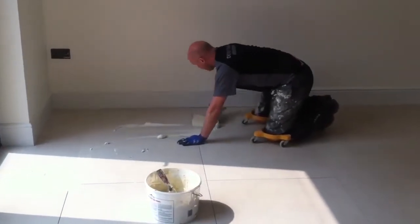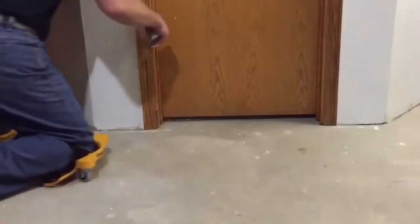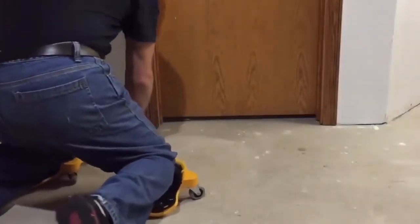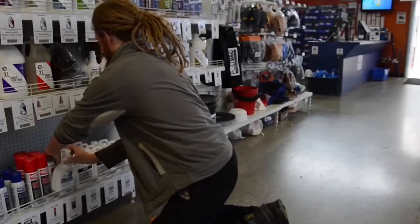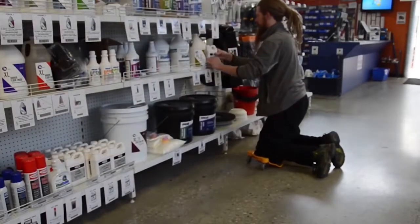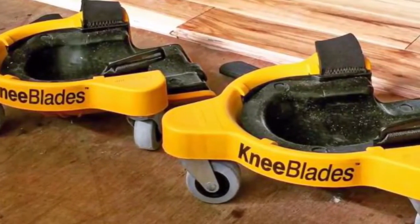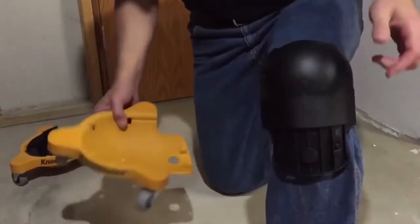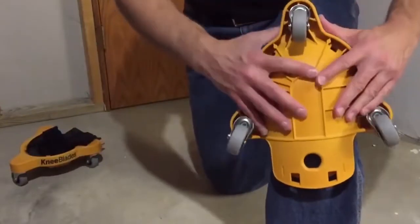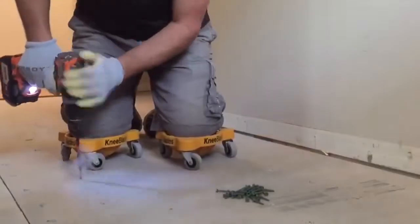Each knee blade features 3 wheels capable of full 360-degree rotation. This means that you have full freedom of movement while using the knee blades. You can easily transform the knee blades into knee pads with a simple push-button mechanism. Knee blades can support a combined total weight of up to 480 pounds across the pair of them, but weigh only 3.5 pounds each. This means that even heavier people can enjoy the protective advantages of knee blades.